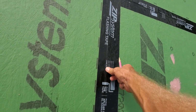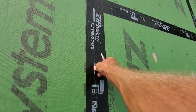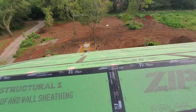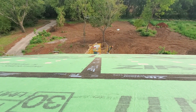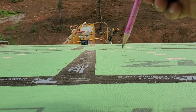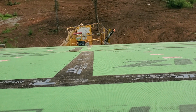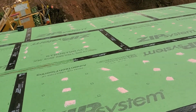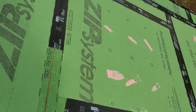Yeah, I think it's doing it there too. So at least I know when I get the, yeah, you can really see it from there. You know, that's bubbled up right there and right there. Well, if I ever do this again, I am not using the tape.